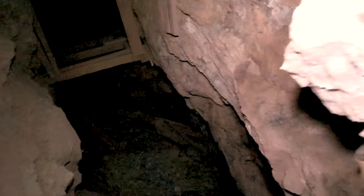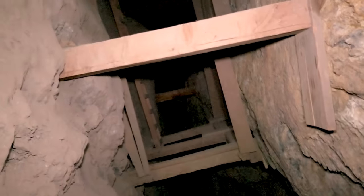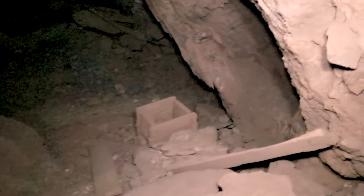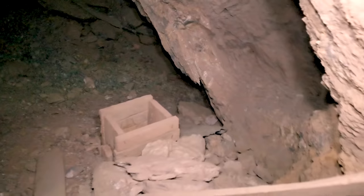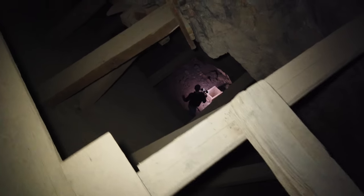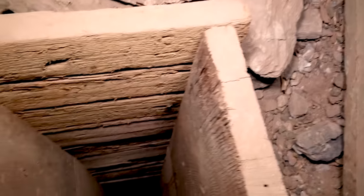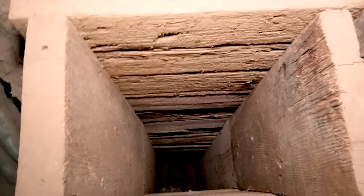I see the box. Yeah, it's an air shaft for that. Or was. Wow. Just gotta show this perspective. Holding it all together, keeping it separated. Okay. Here we go. Let's see what this box is. Whoa. It's a chute. It's a mini chute.